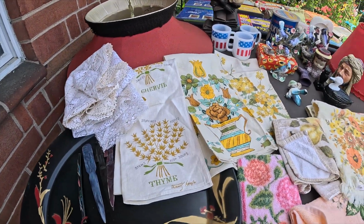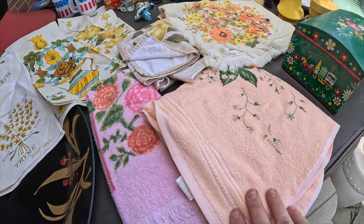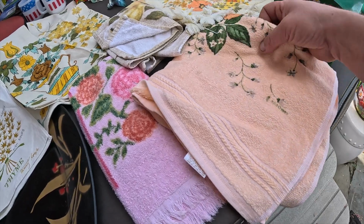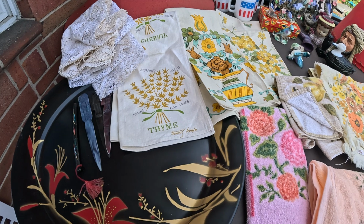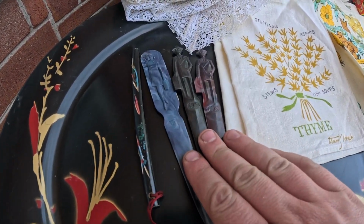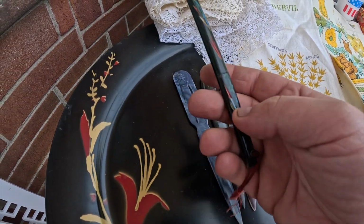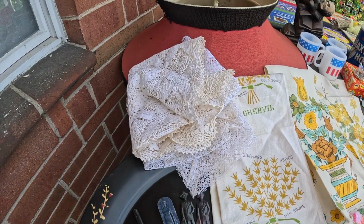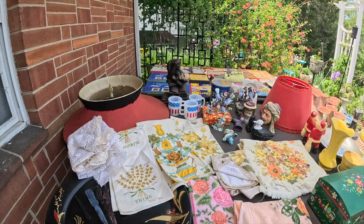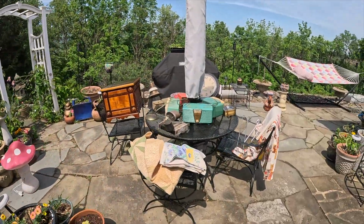Of course, I found some more linens. This is actually a new old stock towel that's never been used with the peach roses. A couple new old stock tea towels. These Fuller brush letter openers, and of course this little Asian samurai letter opener. They found a couple more doilies they put aside for me. And now we're gonna go over here.